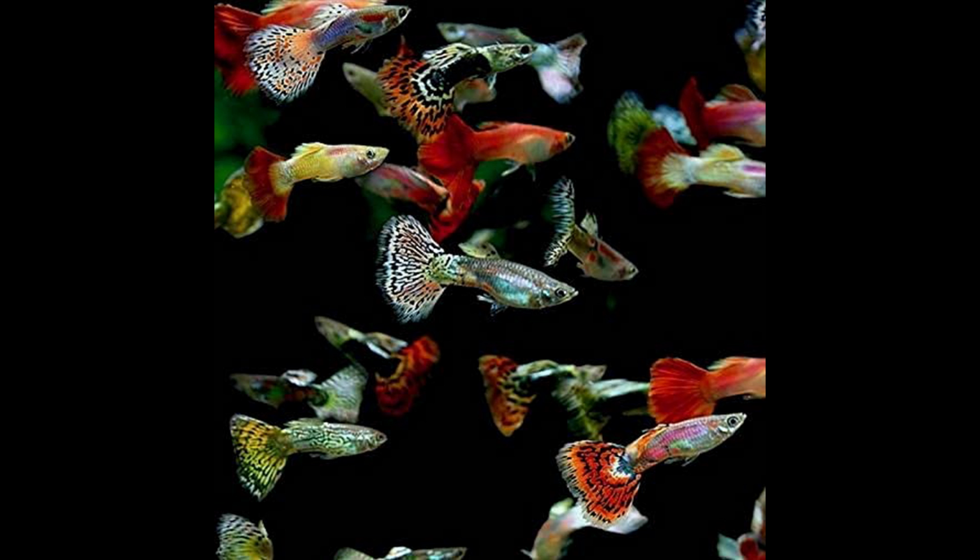Again, another omnivorous fish. As you can see, there's a pattern here. I like the omnivorous fish because in a community tank it's pretty easy to feed everyone and make sure that everyone is fed. So again, this is not a very picky eater. As long as this fish is not small enough to be eaten, it can pretty much be housed with anything.